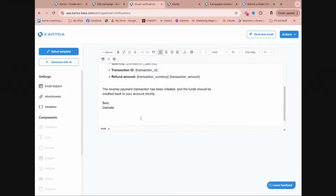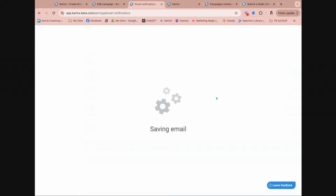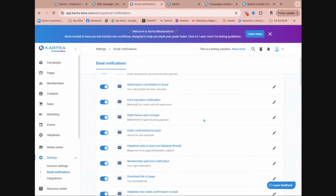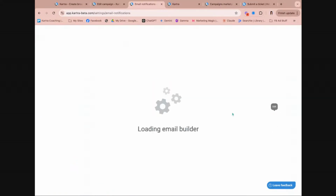So you will want to come in here and edit these. Then let's see, we can click actions, save and exit, or exit without saving. So let's save and exit on that one. There are others, and of course, I haven't gone through all of these, so I don't know what they're all written like.